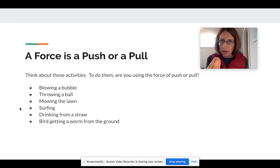Or like if you're chewing gum, my son just came and asked for a piece of gum. We get those for little treats sometimes.